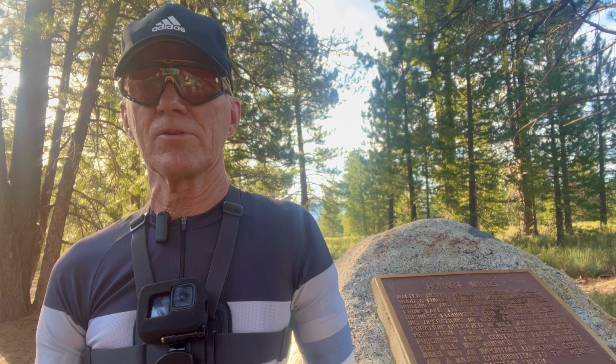It's about 50 miles and it's just incredible views. It's not really technical, it's mostly smooth fire roads. There's some rougher spots, but they're not bad. So it's a really fun route to do if you're not looking for a technical single track.